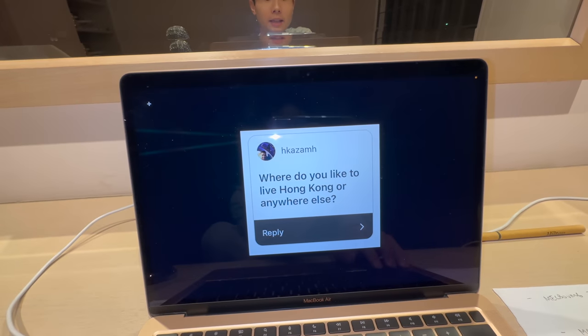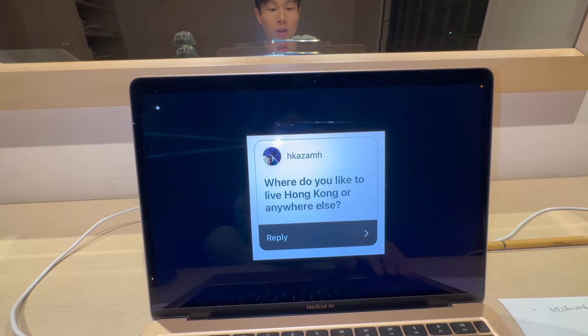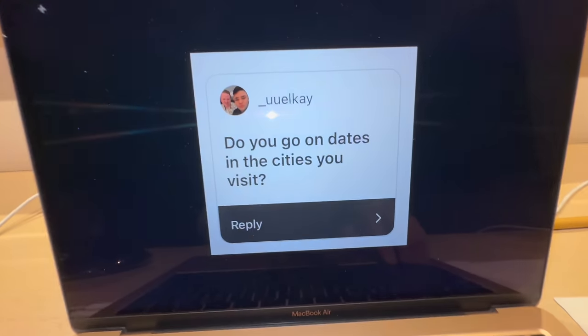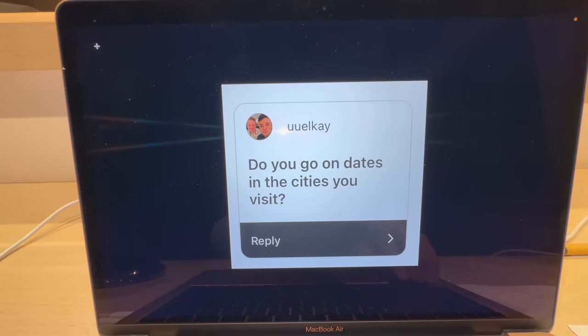Where do you like to live, Hong Kong or anywhere else? Do you mean if I want to live in Hong Kong or anywhere else? I don't mind my current situation, actually, where I'm mostly based in Adelaide, but I go to Hong Kong very often. Do you go on dates in the cities that you visit? Used to, not anymore.